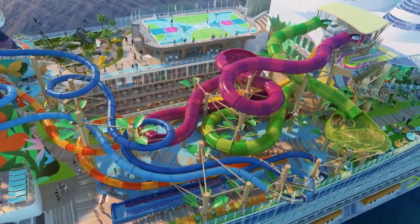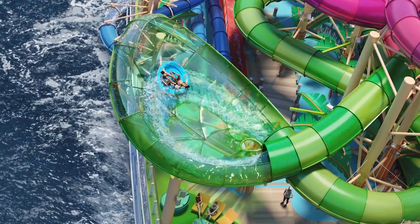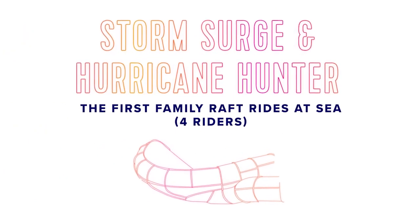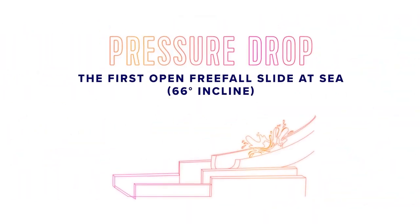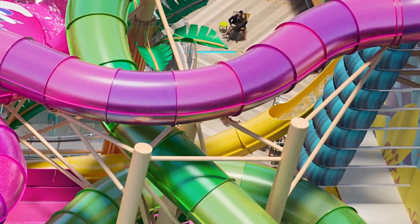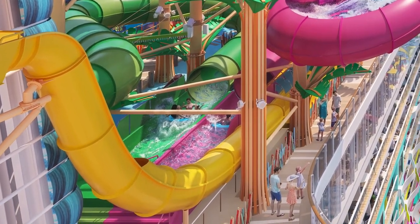For the first time ever, we are introducing family rafts where 4 people can boomerang off of a lotus leaf wall that is overlooking the ocean. Those are the first and the longest raft slides at sea. We also have the first free fall slide, which is called the pressure drop. That is where you will have to gain the courage to push yourself off the edge and go down a 45-degree angle steep into the landing.